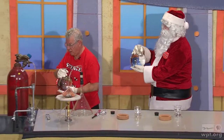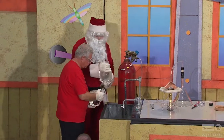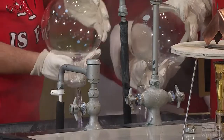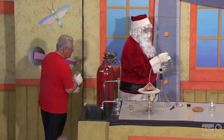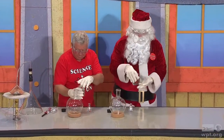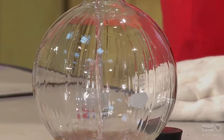What we have here is water. It's actually hot water. We're going to dump the water out. Like this? Like this, yeah, all the way. Just dump it out into the sink. Yeah. And when it's empty, we go back to where we started. And then we take the liquid that is in the beaker and put it in the flask. Yeah, just pour it in.